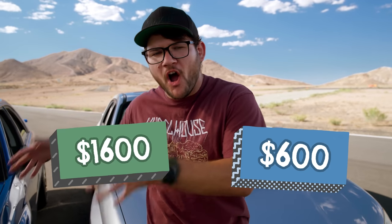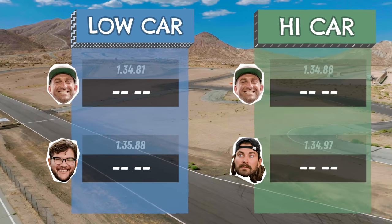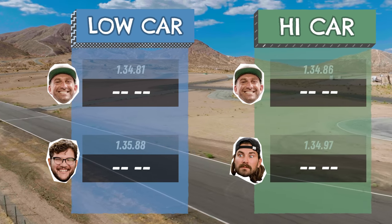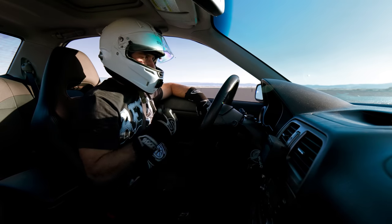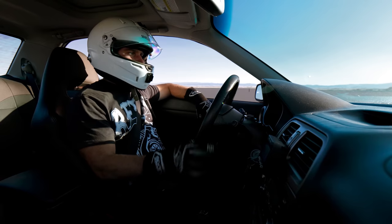$600 versus $1,600 tires. Each of us will throw down our best flying lap and the car with the fastest lap time wins. We're gonna have Adam run some laps first, just to get some baseline runs done with one person, and then if both cars survive, we'll all take some laps.